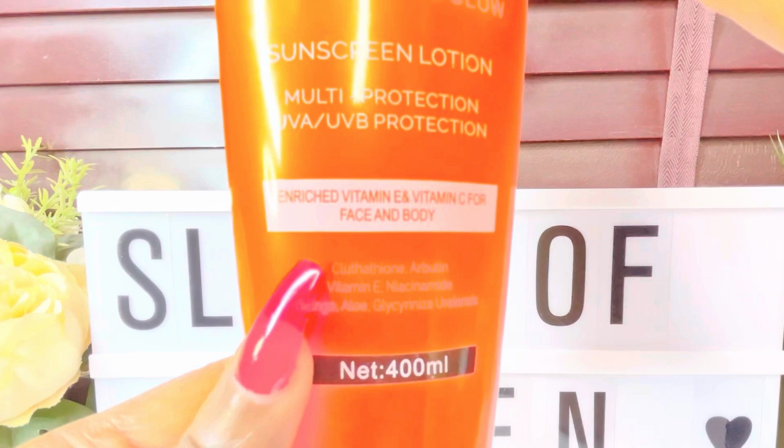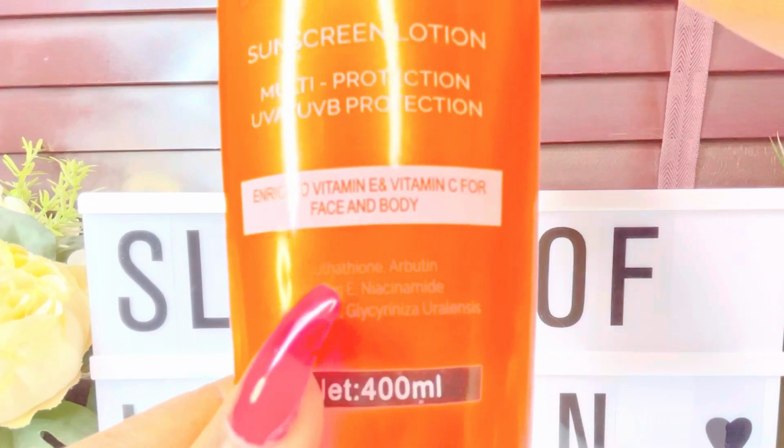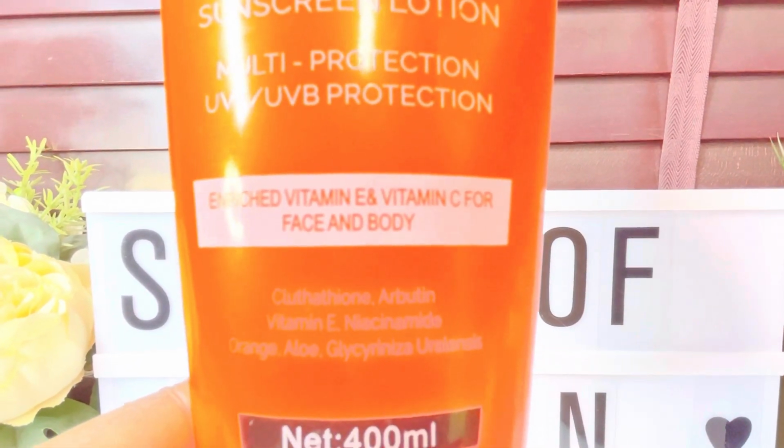Now, we all know glutathione is famous for what they say is skin whitening and all of that. Well, I can't really say that glutathione on its own does the skin whitening because, well, that's a story for another day.